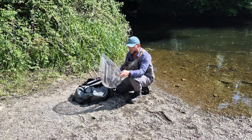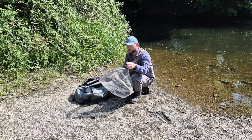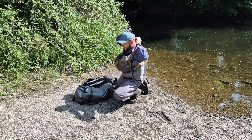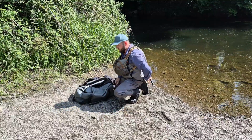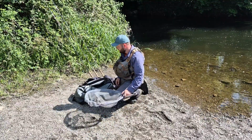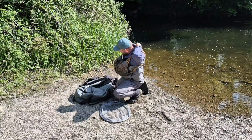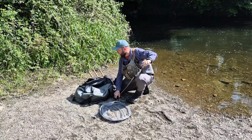Usual net, that's hanging in its usual position on my back, in the position that I can reach it most effectively. In this position here, you have to be like that. You need to be quick. So that's the net. You don't need much explaining there.